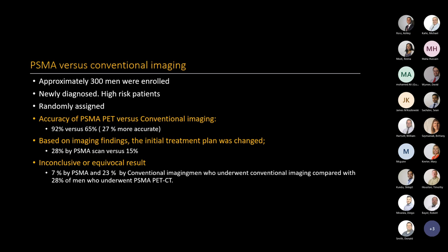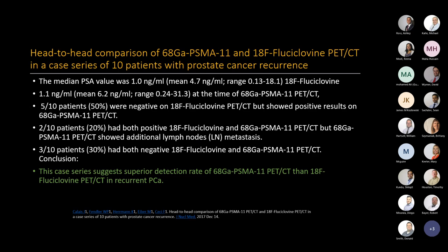This is something I think we are going through the same path right now. It will change our management a lot too. And one other thing, the study noted that PSMA imaging was much less likely to produce inconclusive or equivocal results. It was only 7% compared to 23% by conventional imaging.